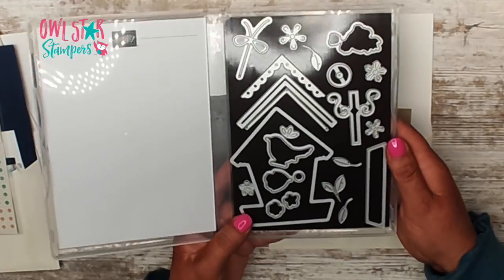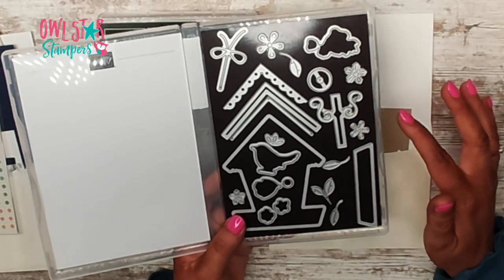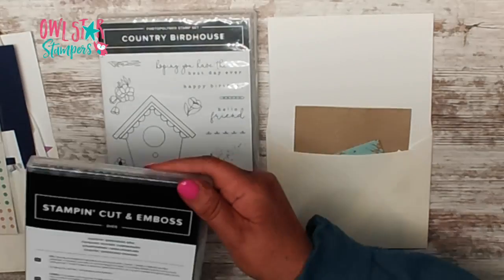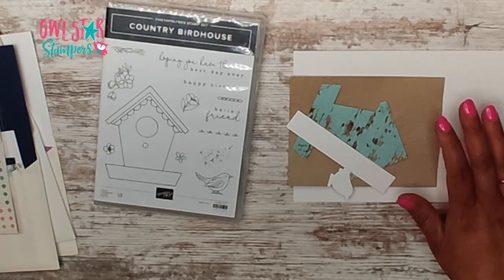Here's what the dies look like. You can cut out all the basic shapes. You can create super intricate birdhouses. There's a lot of really cute things you can do with it. So today we are going to do this.